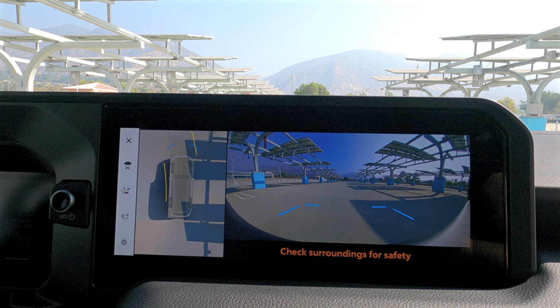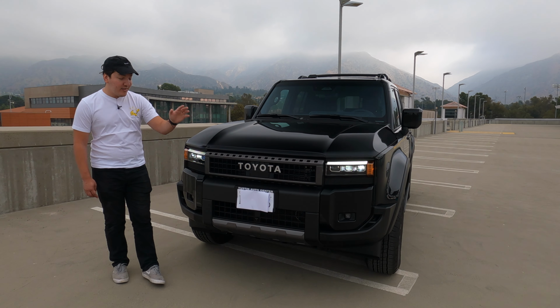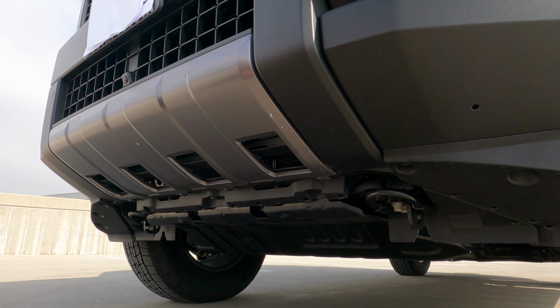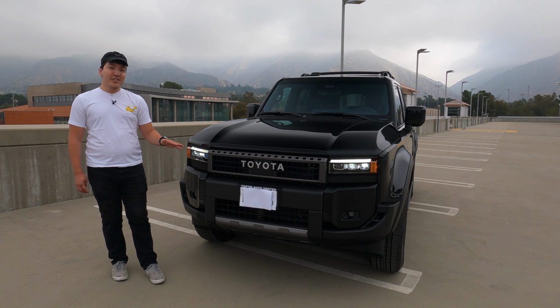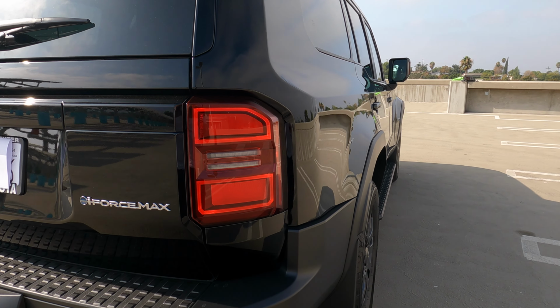Maybe you're using the crawl mode, which I'll talk about more later. It's really cool that you can actually see things in front of you, and then on the bottom, there is also a skid plate. So maybe, of course, you're going off-road or anywhere. That whole skid plate would, of course, protect your engine from anything hitting it, any rocks or anything that could possibly damage it. On the back side, we have the tail lights, LED, of course, nice design.